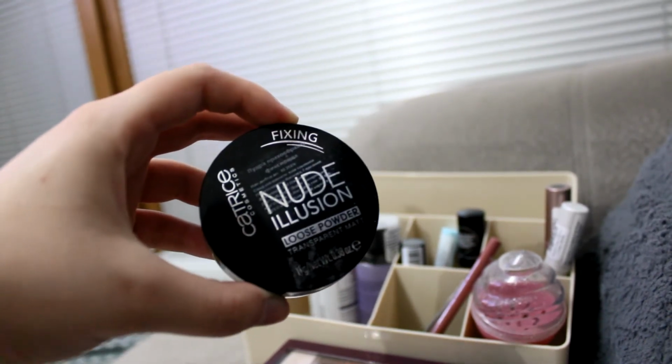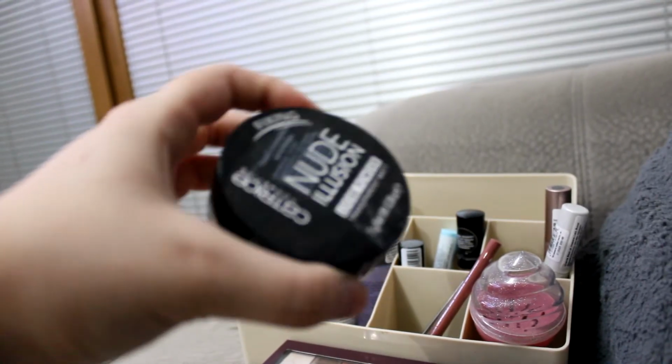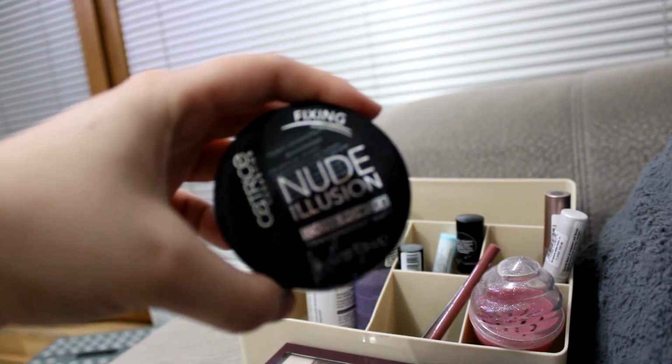This is the Nude Illusion Loose Powder. It is a transparent matte, as you can see. And I've used a lot of it. I probably have to get another one soon. But yeah, it's a very good powder.